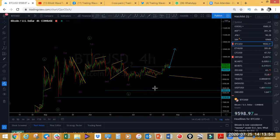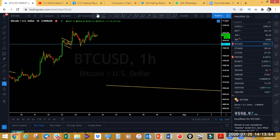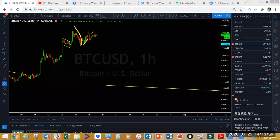Look at the 1 hour. I'm showing you a bit more detail on here. So on the 1 hour, we'll be looking for this to make a decent corrective structure like that before a continuation to the upside. So watch out for this. Is this going to pull back and then continue to the upside? So for now, we're looking at this continuation to this corrective structure. This may be a bit deeper, but that is what we're looking at on Bitcoin.